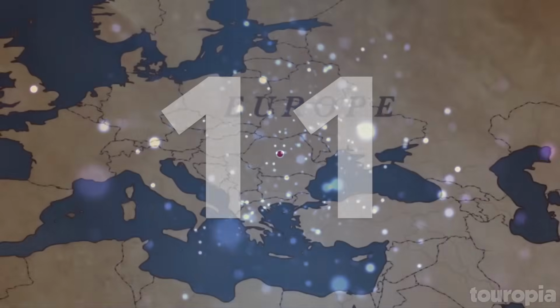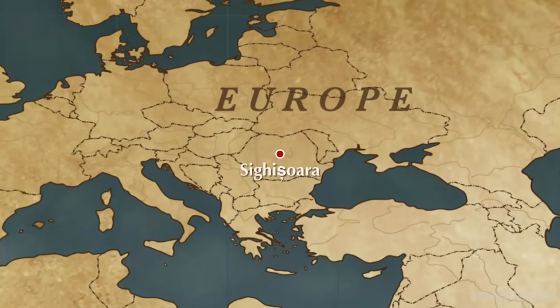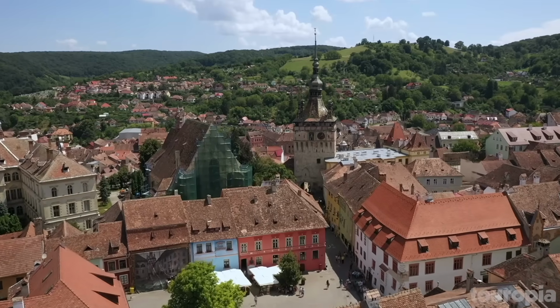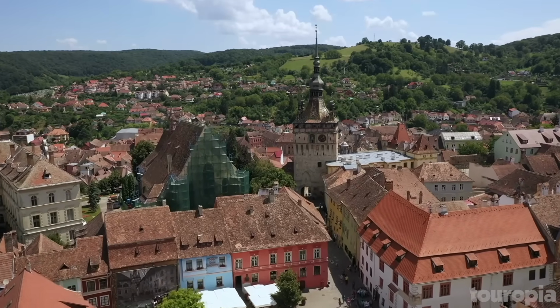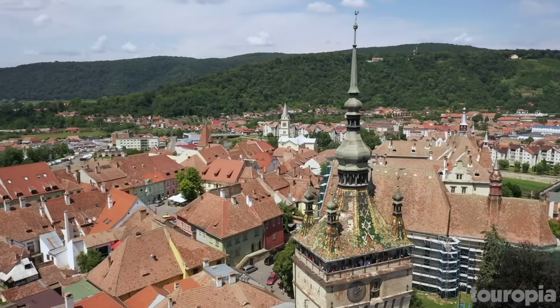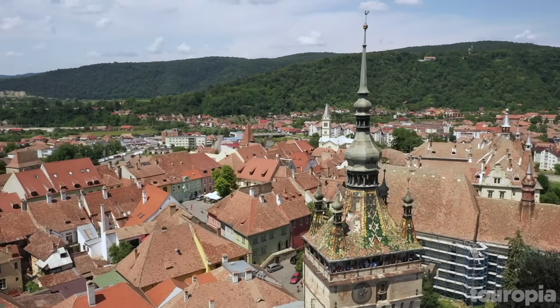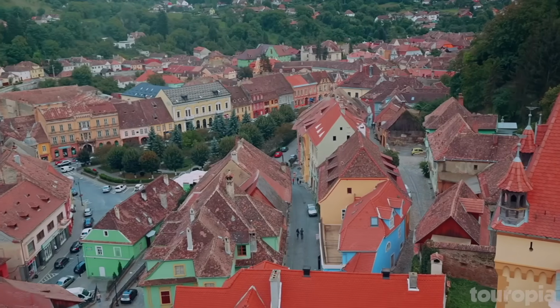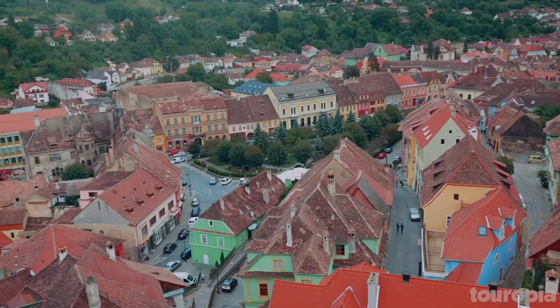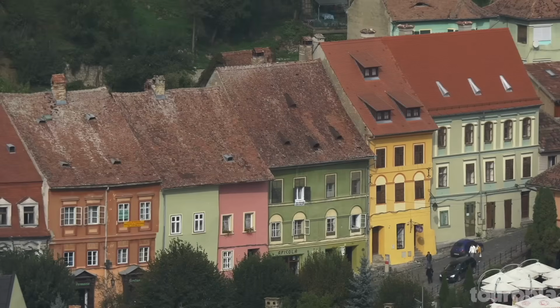Number 11. Sighisoara. As one of the best preserved medieval towns in all of Romania, Sighisoara is a must-see destination to add to your itinerary. This historic city was built in the 12th century and is most notably known as the birthplace of Vlad the Impaler, who was the inspiration for Dracula.